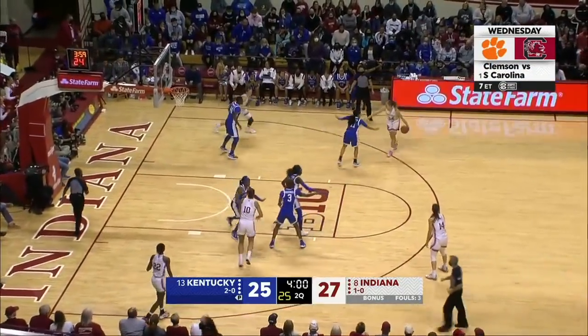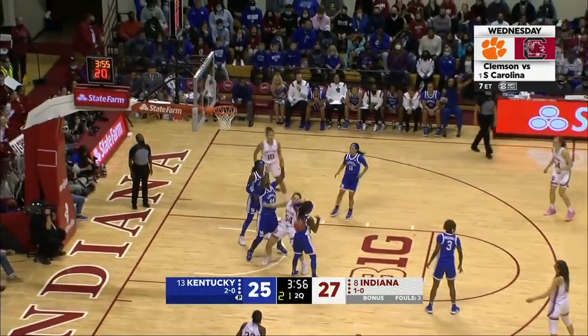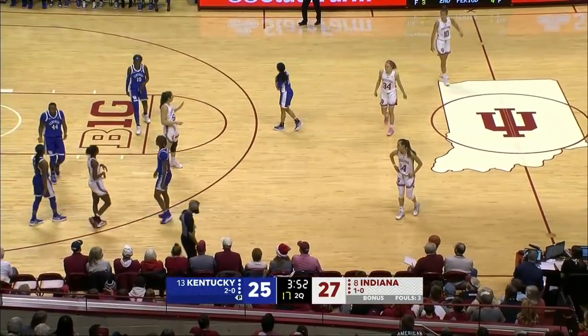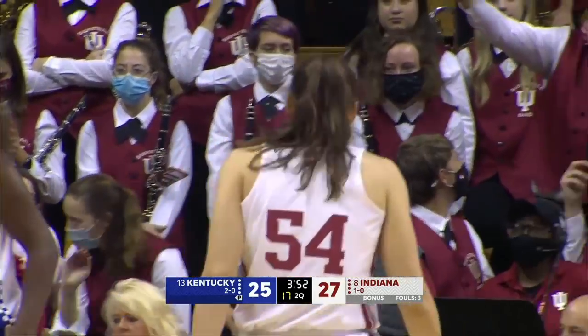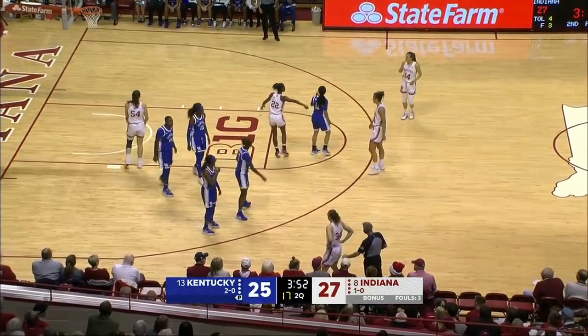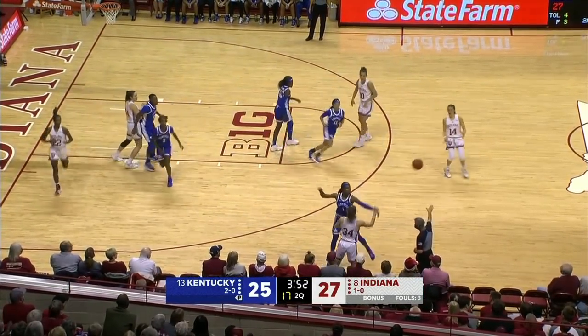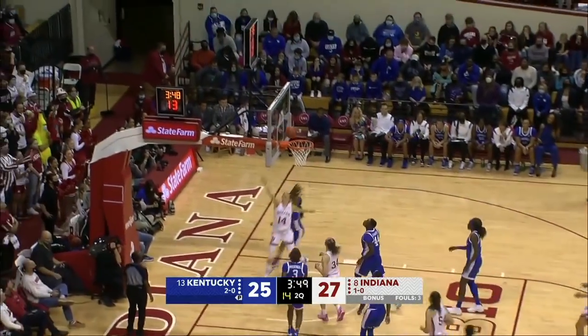Berger pushing. Holmes back in the game. She does have 2 fouls, but so does Edwards and Howard for Kentucky, and they're in. Mackenzie Holmes scored the first 11 points of this game. She's playing with 2 fouls. So Kentucky, how will they try to attack her?